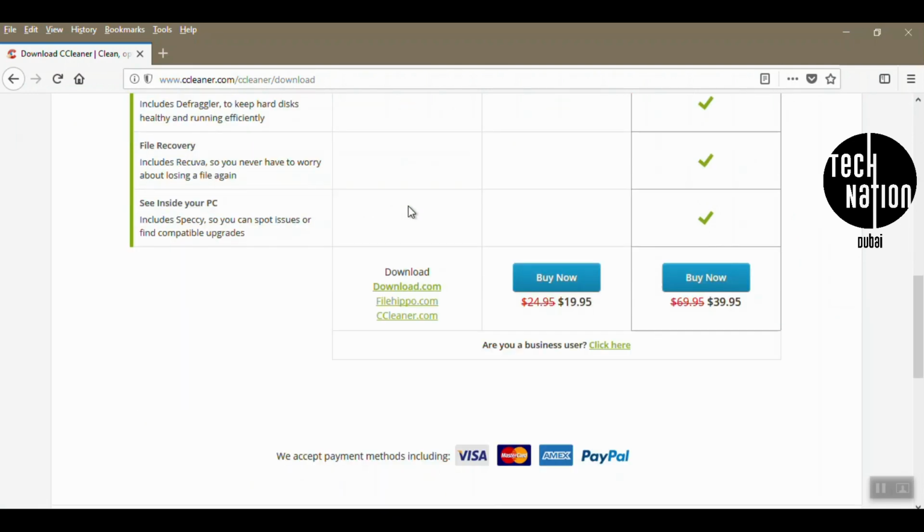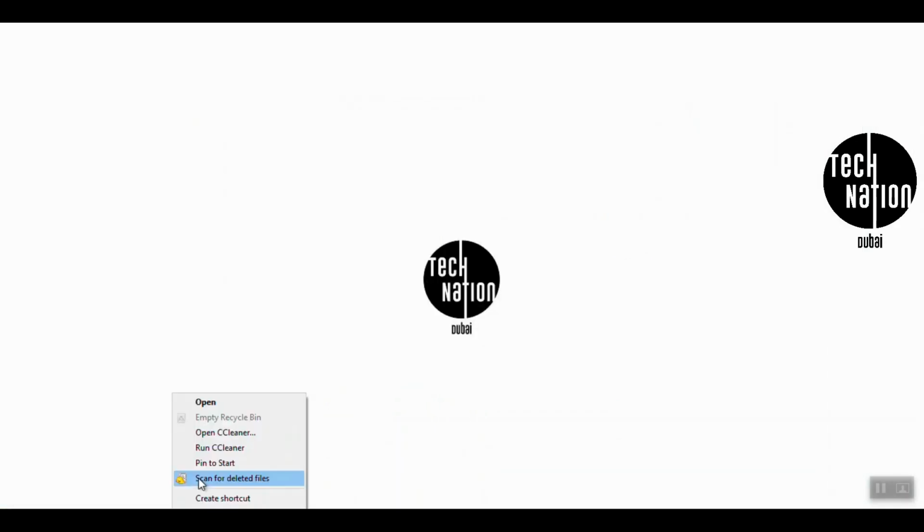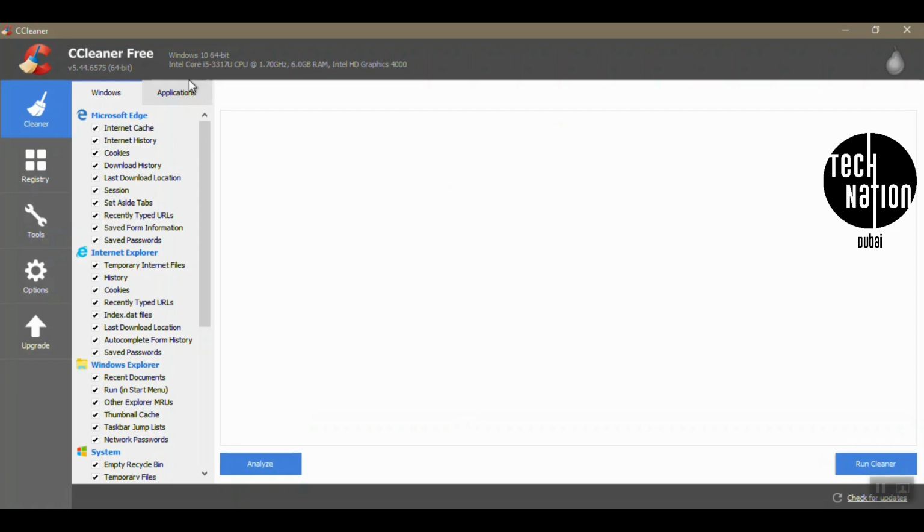Scroll down and click on, these are the three sources where you can download from. Just download from any source, download and install the software, and I'm going to show you how it looks, what the interface of the software is like, and how to use it. It's pretty straightforward. So this is the interface. As you can see, I'm using a 64-bit software because my Windows is 64-bit.